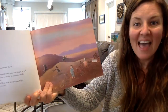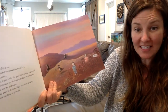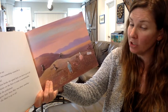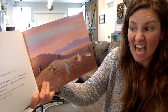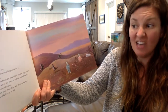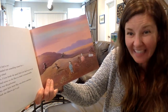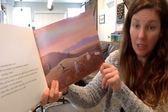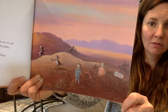Everybody had a car. All you needed was something round for a steering wheel. Of course, if you broke the speed limit, you had to go to jail. The jail had cactus on the floor, making it uncomfortable. And Jamie, he was the policeman. Anna May, quiet little Anna May, was always speeding. You think she liked going to jail? Look at that jail.